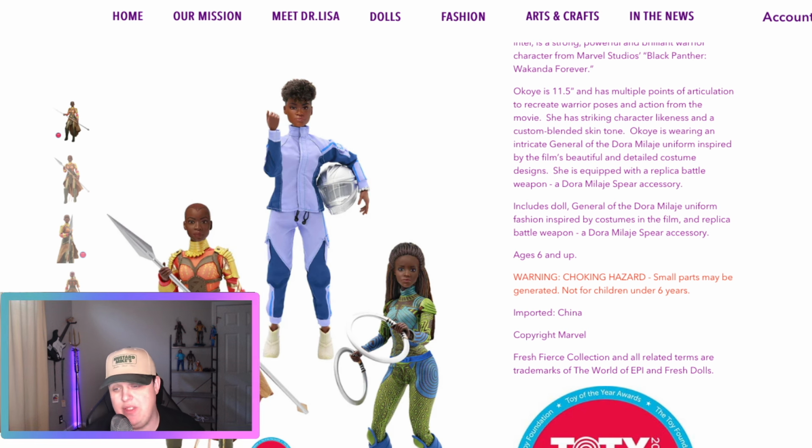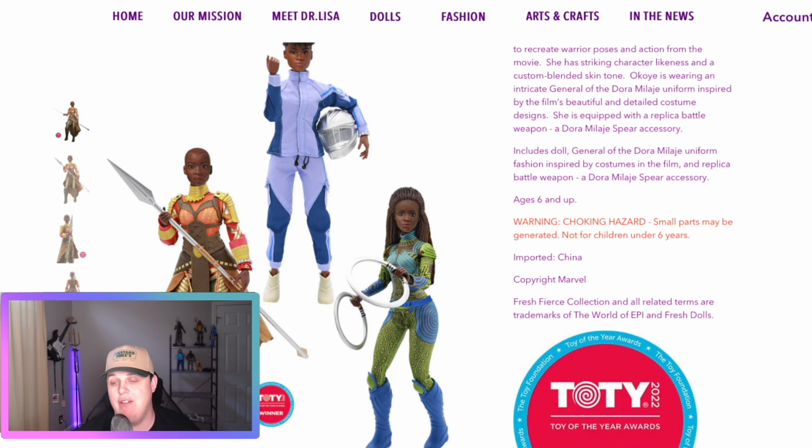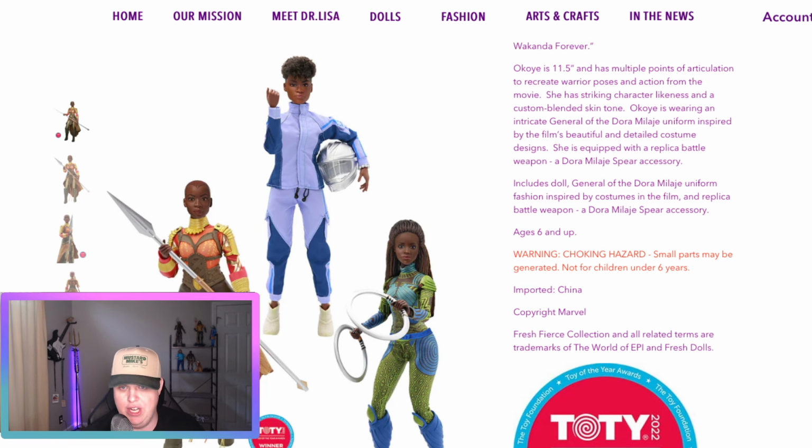Also, apparently this was Toy of the Year in 2022. Or it was a winner of the awards. Whatever. These are really good. These are basically along the same lines, like looking at them side by side. But I like that Shuri a lot. It was that, and for the price, it was dumb to not pick it up.